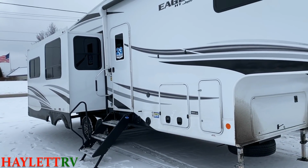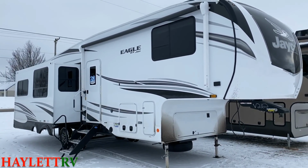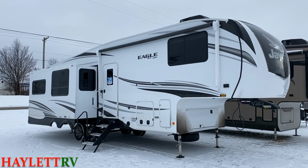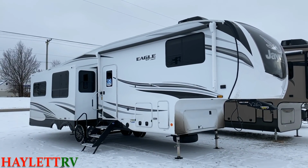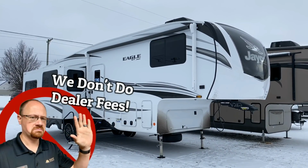These are also already set for 4 batteries up front in that front compartment. And the good news is that we actually include your first battery for you here at Haylett RV at no charge. Speaking of that, I'm not blind. The camper needs a bath. That's yet another thing we're going to do for you without charging you extra money, because we don't do hidden fees at Haylett RV.